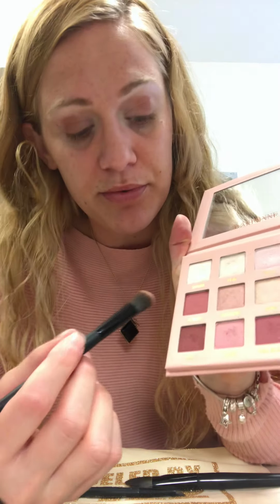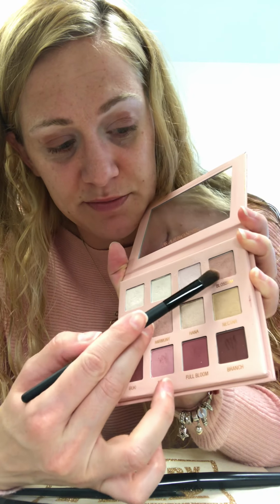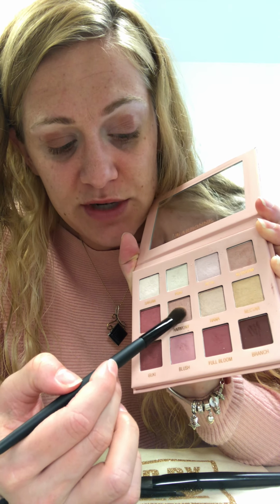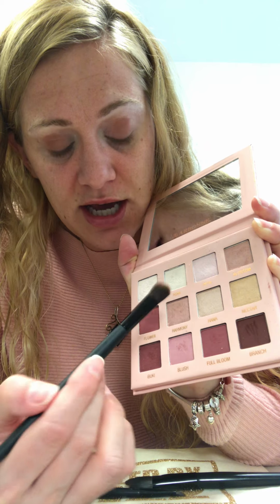So the next color I'm going to do, I'm going to skip Flower that's right here, and I'm going to go to Blossom, or not Blossom, Blossom is what we just did. This one's Harmony. It looks a lot like Blossom though. You can see these two colors look very similar. This one has some iridescence to it, a nice shimmer. So I'm going to add that into my eye socket area. That's actually going to be what blends my colors together.